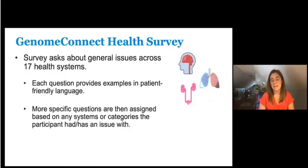As I mentioned, we collect health history via surveys. So after consent, every participant receives an initial broad health survey. This survey inquires about general issues across 17 sort of broad categories or body systems. So things like issues with the cardiovascular system, issues with the endocrine system, GI issues. Each question provides examples of issues in that system. And then for those that individuals indicate they've had an issue with in the past or currently have an issue with, they then are assigned additional questions, trying to drill down further what are their particular symptoms and diagnoses. We also assign additional surveys over time to collect even more information about their health history.